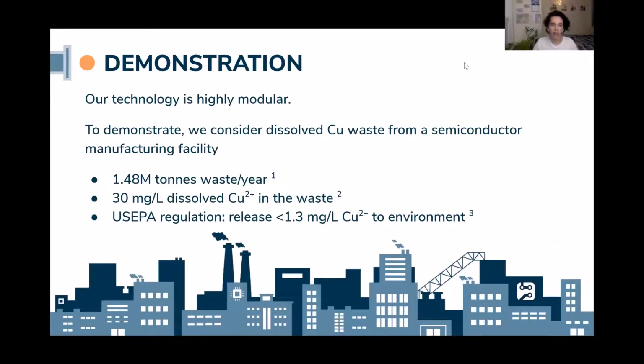Our technology is also highly modular and could be applied to a huge range of situations. However, in order to concretely demonstrate the potential of our technology, we have chosen to propose a solution to one particular waste metal situation. We will consider dissolved copper waste from a typical semiconductor manufacturing facility. This facility produces 1.48 million tons of dissolved copper waste each year, so we need to scale our process accordingly. The facility's copper waste also contains, on average, 30 milligrams per liter of dissolved copper.